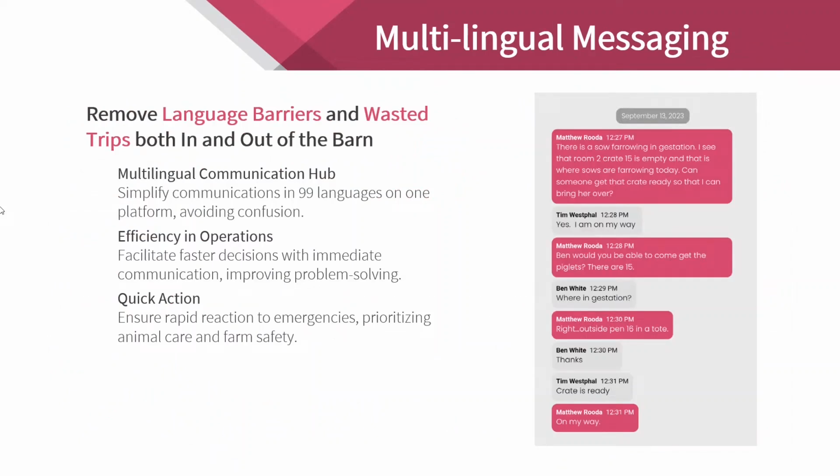And what's interesting about that is, Swine Tech ran a statistical analysis a while ago, and they found out that an employee on average will waste or lose 30 minutes to 1 hour and 15 minutes a day just walking around trying to find a coworker to ask for help or a question, or just trying to figure out what task needs to be done next. So this and the task function as well can really be a game changer for better utilization of human resources.